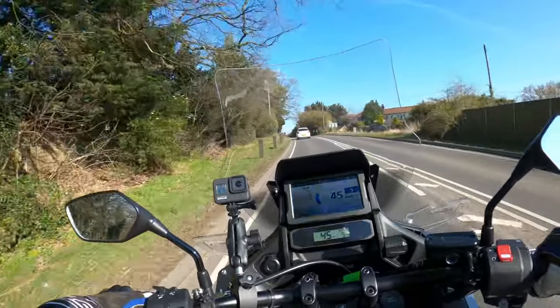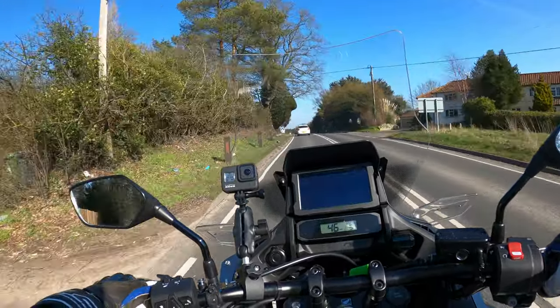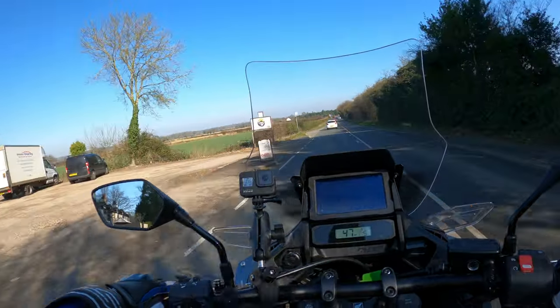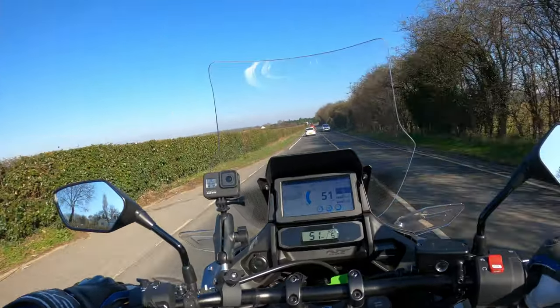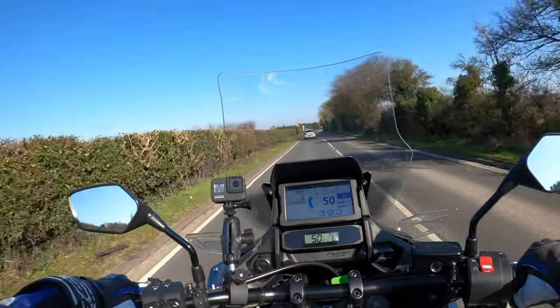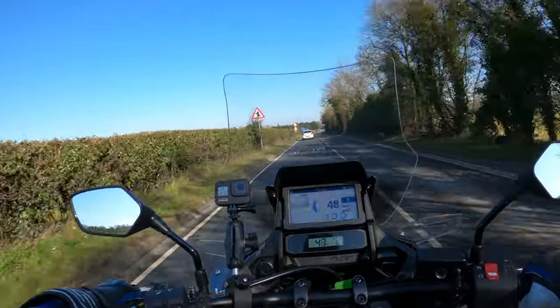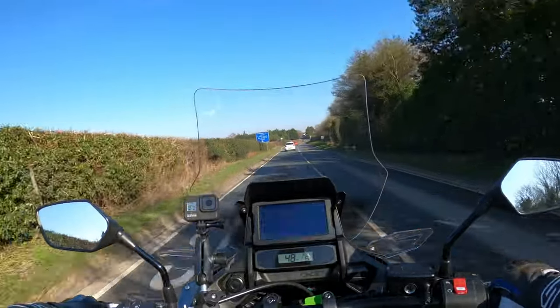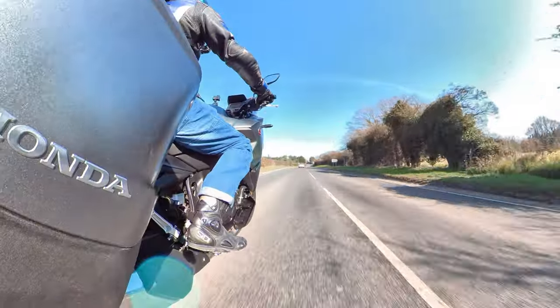And we'll run through all of the specs, which I think, to be honest, like I said a minute ago, the fact that this bike comes fully laden with, I've got the top box on this one, that's an optional extra. But obviously, like I said before, the luggage panniers come with it.